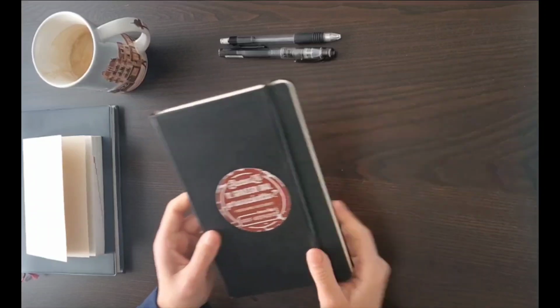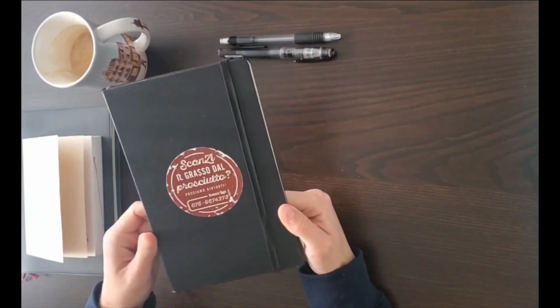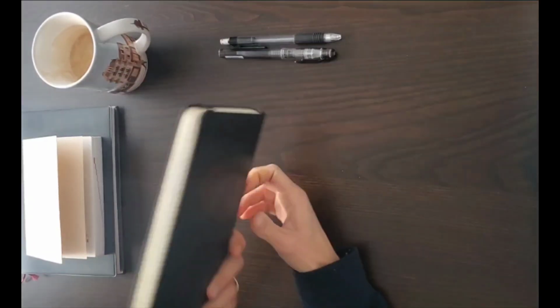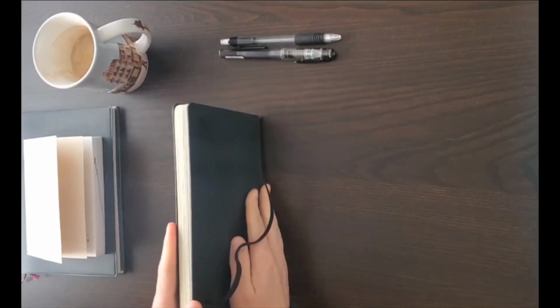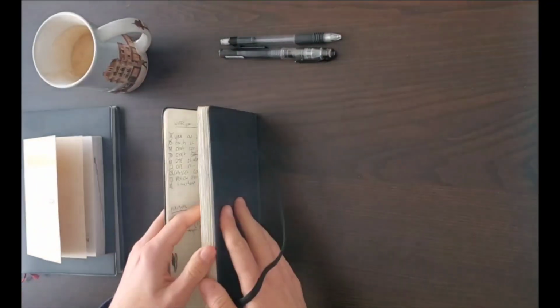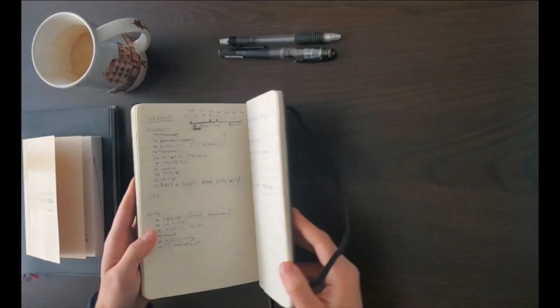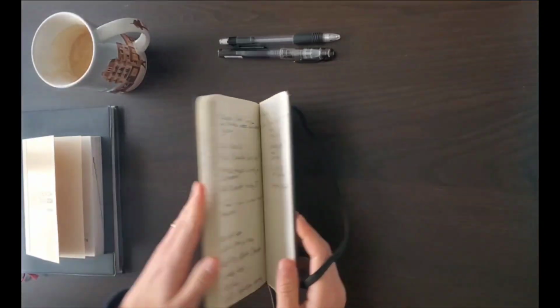I wanted to real quick show an overview of my 2023 planner slash journal, which is just a basic Moleskine journal. And this one was actually something that I usually would never do. It's a lined journal, and somehow I stuck with it for the majority of the year.